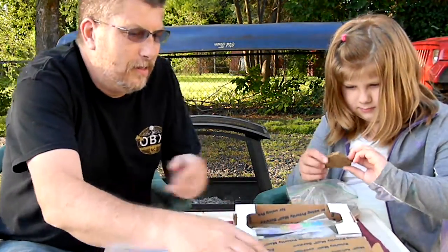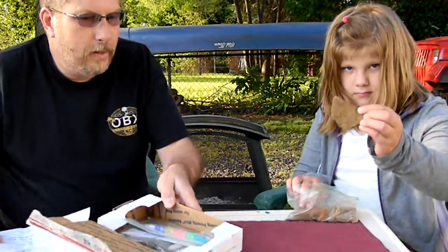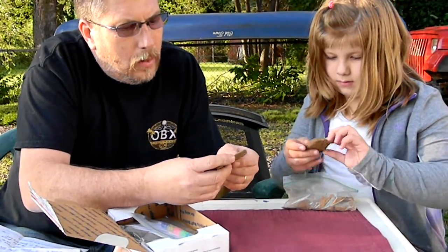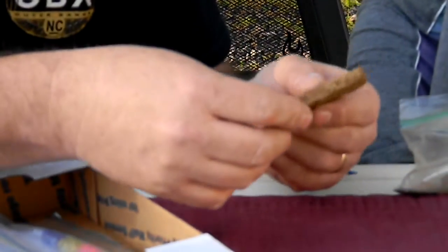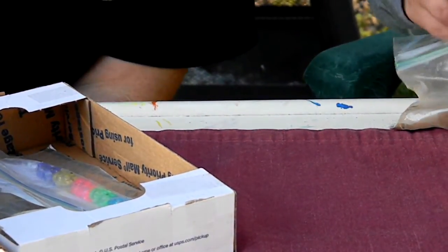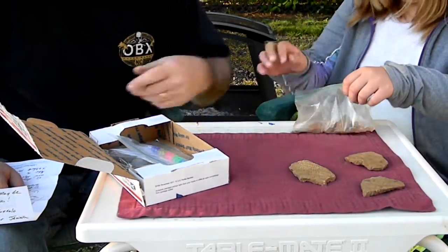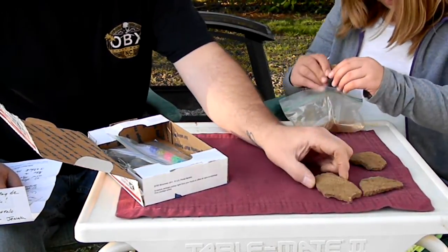All right. Let me get this out of the way. Oh, look, you even got imprints. It's got clay, straw imprints. This is old stuff, 2,000 to 2,500 years old. Don't rub it too hard, man. See the imprints on the side here? Those are casting imprints.